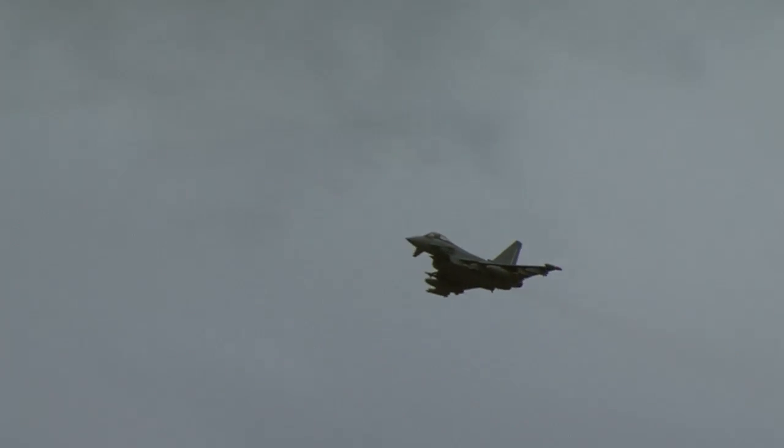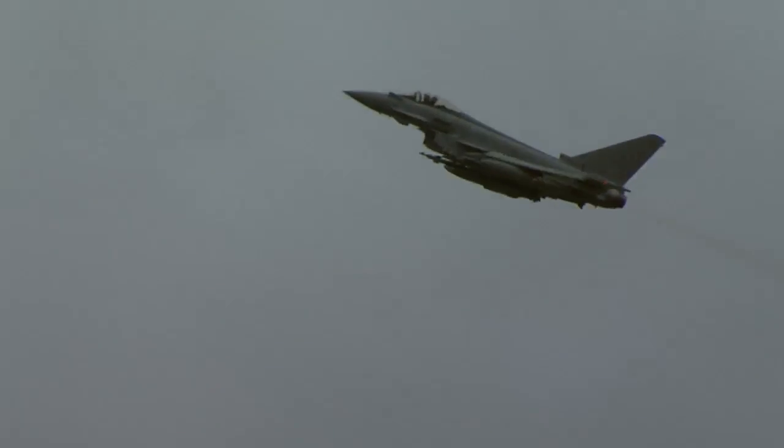Nat Makepeace from BAE Systems Typhoon. He's the experimental test pilot. This is one of the very first times a Typhoon aircraft has flown with this weapons fit, and it demonstrates significant milestones which have been achieved towards the integration of these new capabilities onto Typhoon.